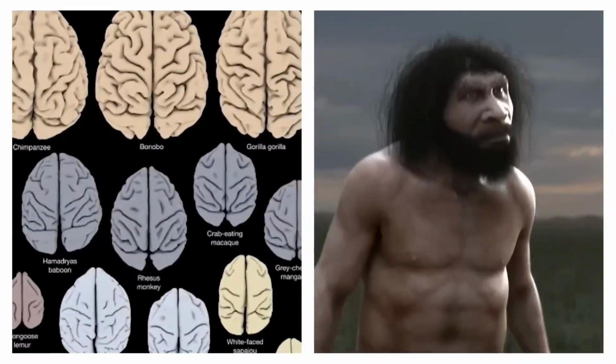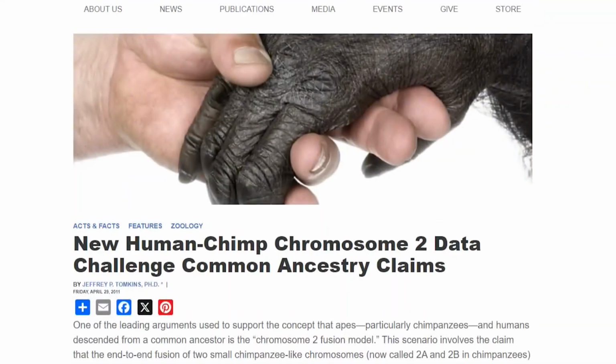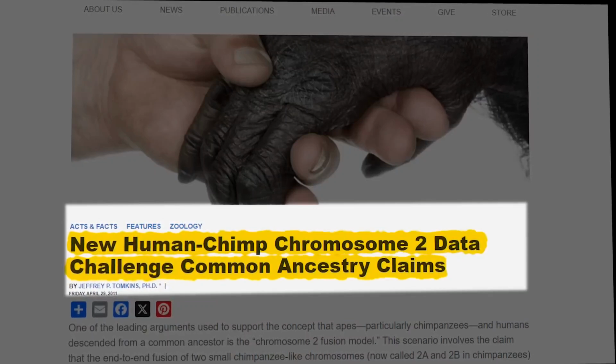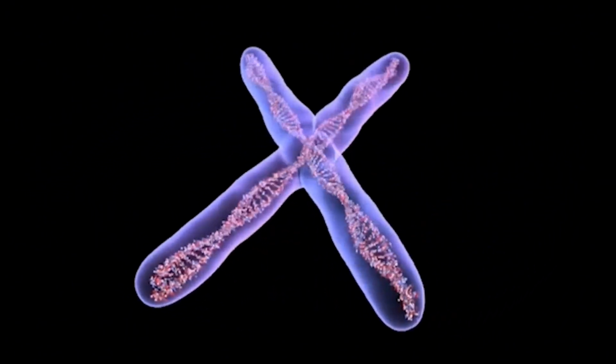From bigger brains to bipedalism, countless theories have been proposed to explain this dramatic divergence. But one theory stands out, a genetic enigma buried deep within our DNA: chromosome 2. This mysterious chromosome, unique to humans, holds the key to understanding our remarkable evolutionary journey.